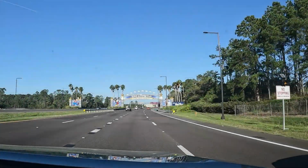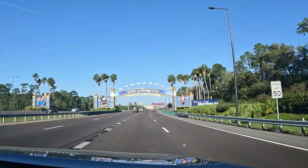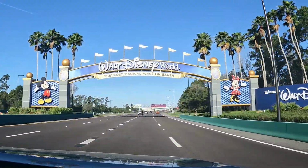Did you tell them? Use the left two lanes to try.